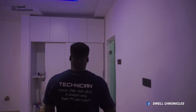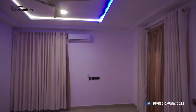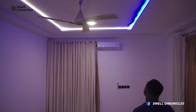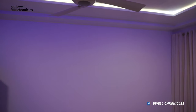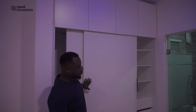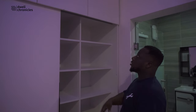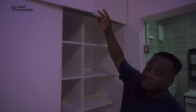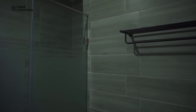Another bedroom for you. Fan, POP work done, LED lights fixed around, beautiful lights in there. Spacious room, you have your queen size, your king size, and electricity works are also done, carefully done. This, you know, it's a sliding one. It's just beautiful, Charlie. Trust me, this is beautiful. My rooms are spacious. If you should see this in person, you're definitely going to love every bit about it.